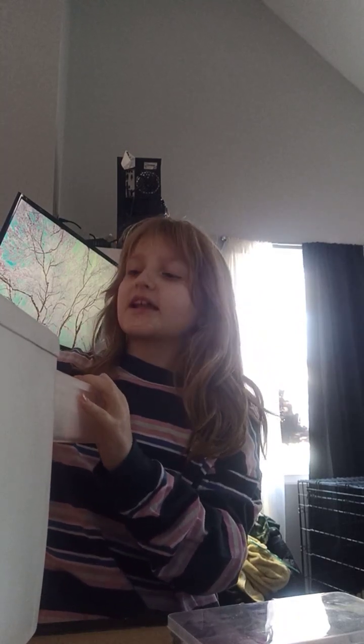So first, I'm gonna try. Fits perfectly. You know what? Actually, I'm probably gonna put that on the top. That doesn't really fit that well. This fits perfectly. See if it fits. And no, it doesn't. That sucks. You know what? I'm just going to put these on top.